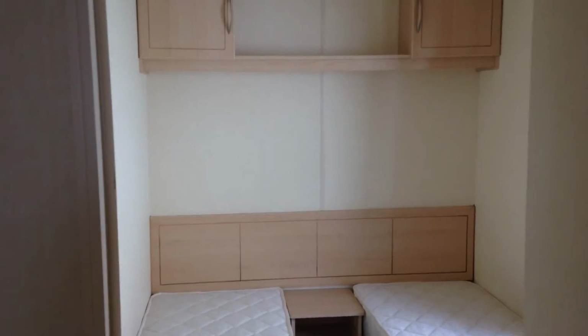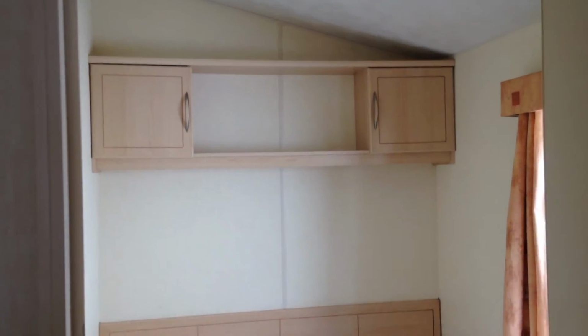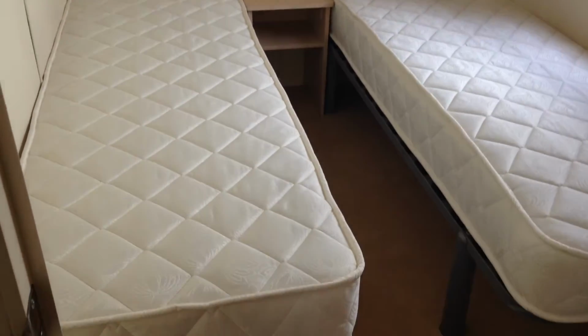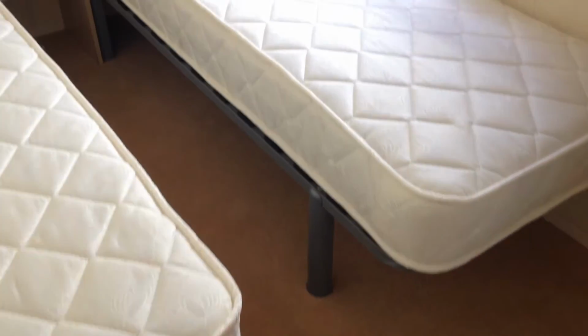First of our twin rooms. Nice fresh carpets in this van. More wardrobe space here.